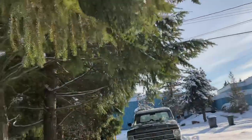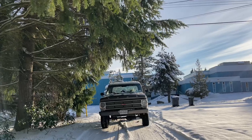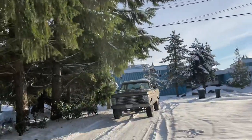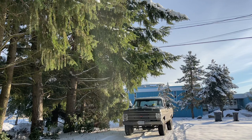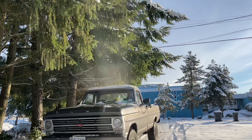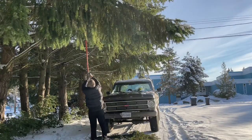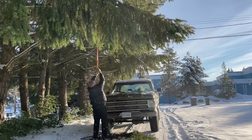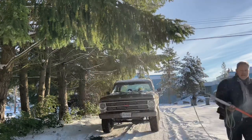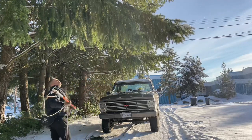So let's show you here what we do. This, you don't have to cut branches off at the trunk. It's not a necessity, but I want you guys to see what happens when I cut those. Yeah, here we go. What am I doing, actually? There we go. Okay. Watch this guy. Watch this sucker jump for the sky. I gotta find the right cut. It's a one cut show, this guy.